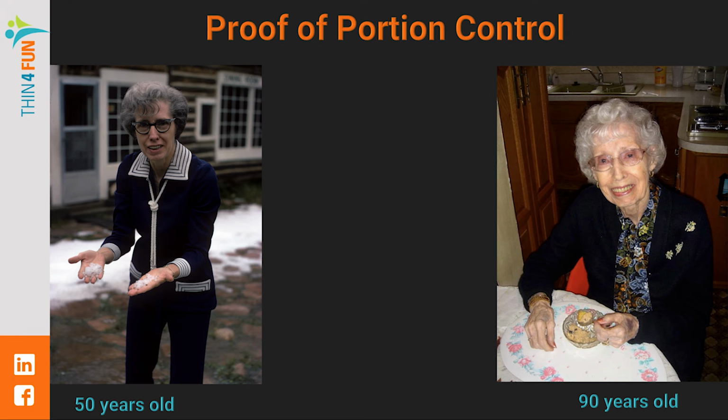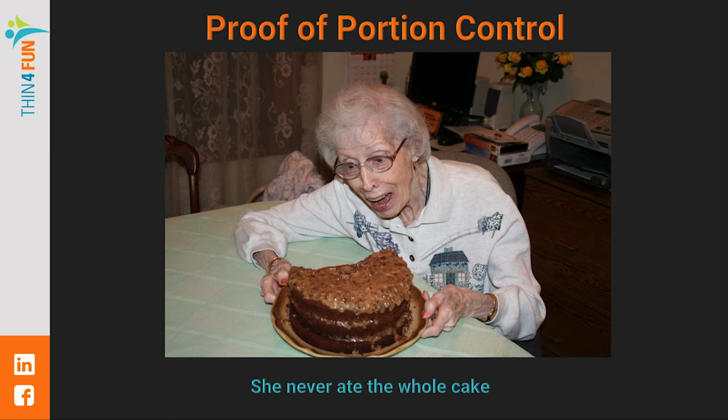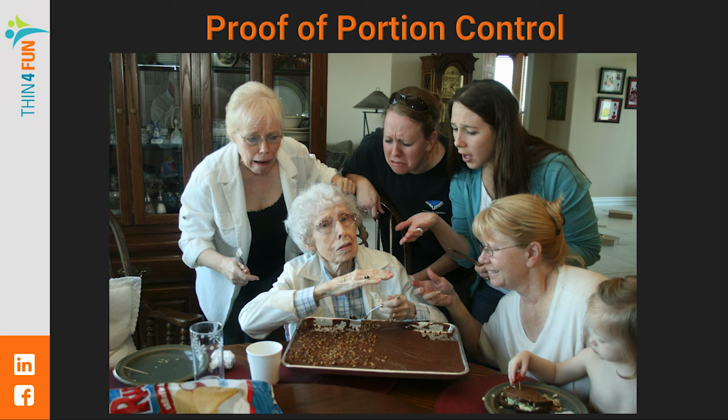Here she is at age 50 and again at age 90. She ate 5 or 6 meals a day. She ate everything she wanted, but she ate a small amount and she only drank water. She loved her sweets, but she never ate the whole cake. She was the first to eat her sweets, and she remained very strong.